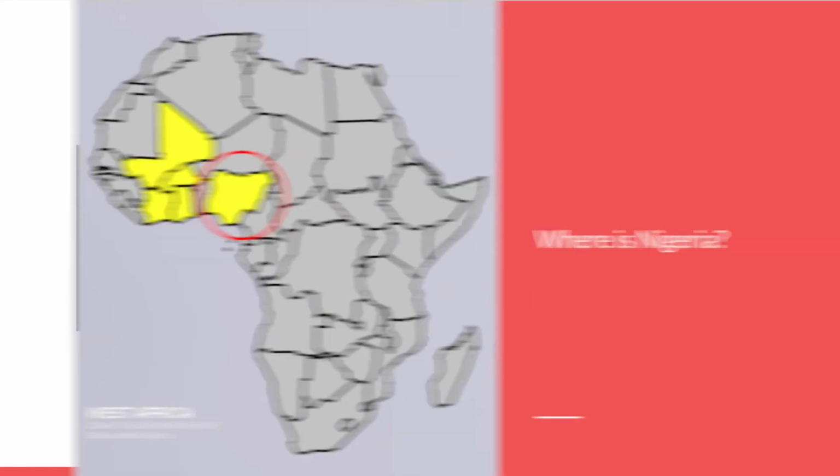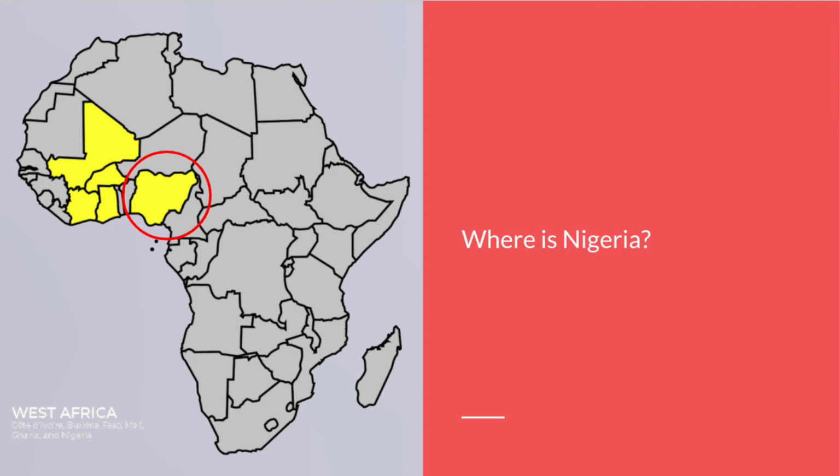Let's look at our map again and find Nigeria. Our second artwork is by a Yoruba artist. The Yoruba is an ethnic group that lives in Western Africa. The yellow highlighted part of this map is Western Africa. Nigeria is the country circled in red, which is where our artwork is from.